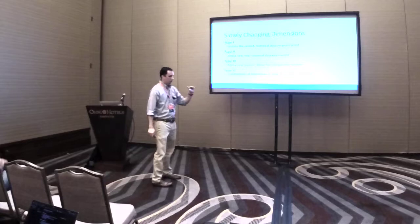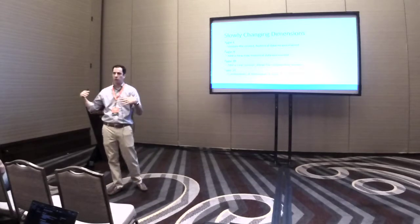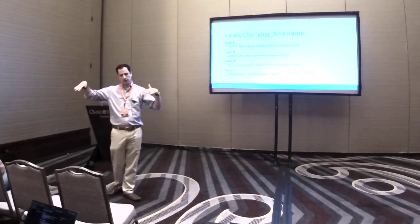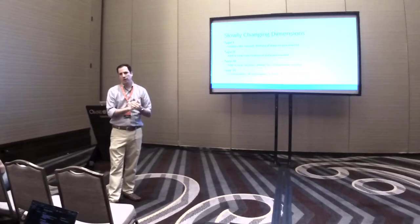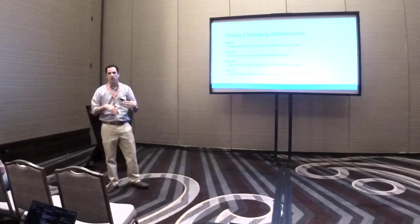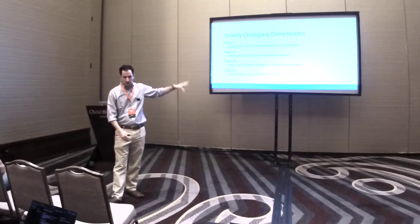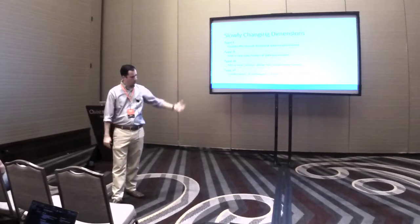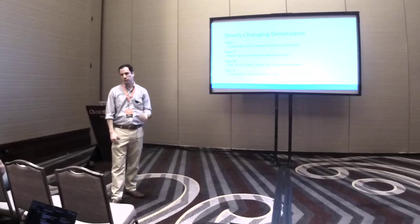In a type two dimension, I want to preserve that history, and so I keep that old row. When I get that new row with the new data, I have a begin and end date on a row. I'll terminate the row, I'll insert a new row underneath, and it'll get its own surrogate key. And so I get two different surrogate keys for really the same entity, but one's the old version, one's the new version. Fact data from before that's currently existing in my fact tables will point to that original record, and any new data that comes in will point to the new data.